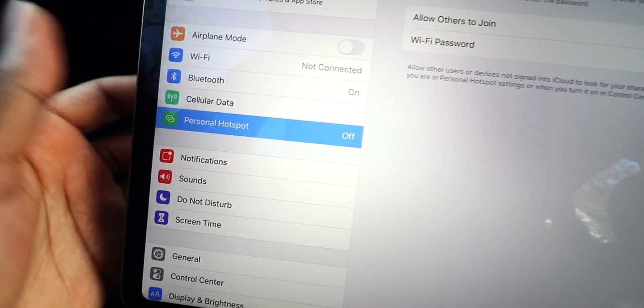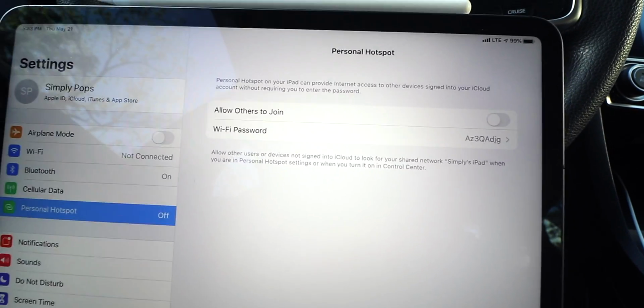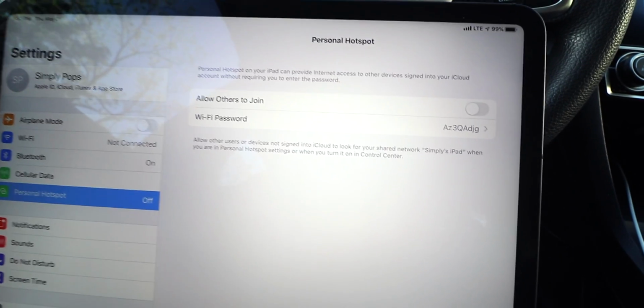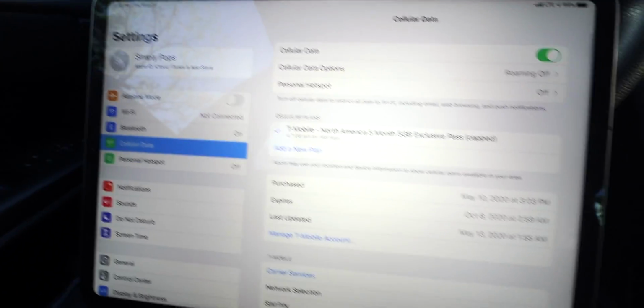Sometimes the Wi-Fi is not as reliable and sometimes it's slow. And yes, I can use a hotspot on my iPhone, but then I'm draining my iPhone's battery life. Yeah, I like to keep my devices independent as much as I can. You can also activate a hotspot, so if you want to play your Nintendo Switch on the go, you can use this as a hotspot and use it as a router, basically. And yeah, that's basically it.